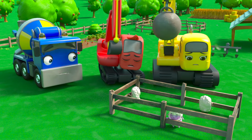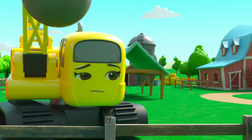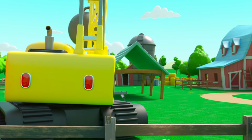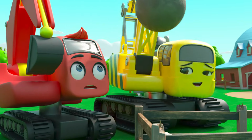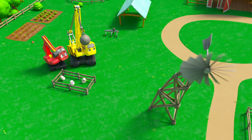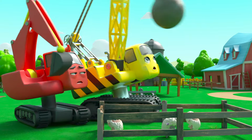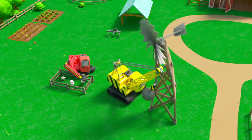Good job they're building a new one. That wind really is cold. And whoa, strong as well. But wait, what's Digley seeing? Look, it's an old farm windmill, but it's wobbling all over the place in the wind. I think it's going to collapse. They have to stop it falling onto the sheep.